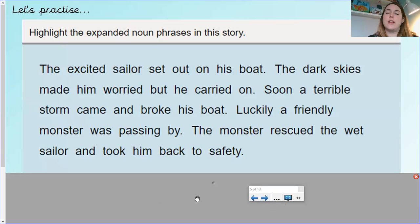Your first challenge today then is to highlight the expanded noun phrases in this story. Now you're not going to be able to highlight, so you're going to write them down in your home learning book. So if you can spot an expanded noun phrase in the story, write it in your book. So you need to pause the video and write down the ones you can see, please.